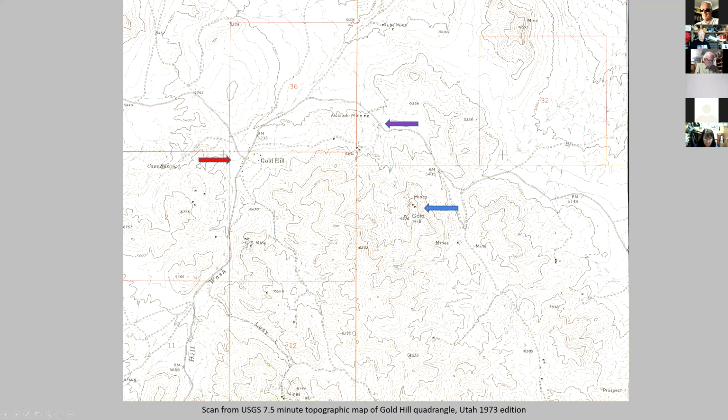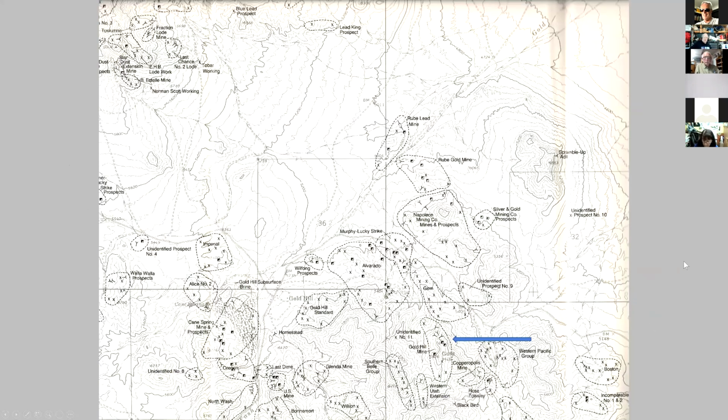This is from a portion of the topographic map of Gold Hill Quadrangle. The town of Gold Hill. This is the road coming over from 93A. Come on up around here, and then there's a road that runs on up to the Gold Hill mine. And a portion again of a different topographic map that shows all the mines in the area. Gold Hill being right here. The U.S. mine, which was the other big producer in the area, is this area right here.